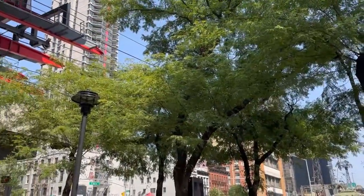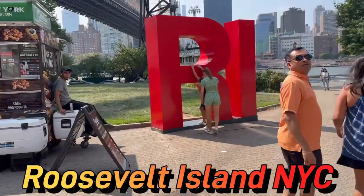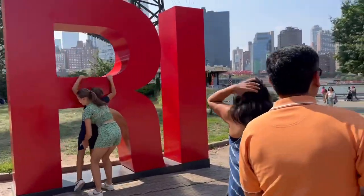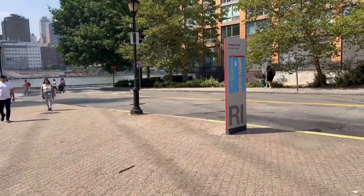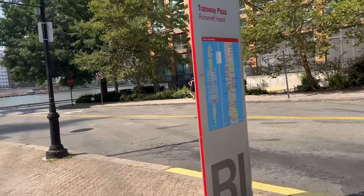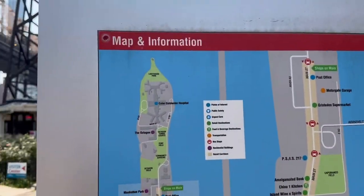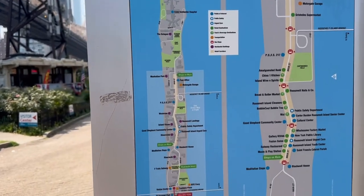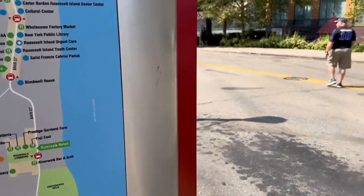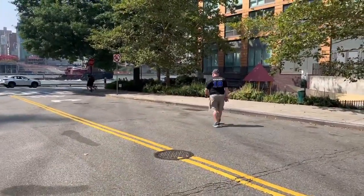So here we go. All right, we're now on Roosevelt Island. And we just rode what is the second cheapest tourist attraction in Manhattan. Yep, we rode the Roosevelt Island Tramway. So here's Roosevelt Island's map, as you can see. It tells you you are here. And we are gonna scope out the island.